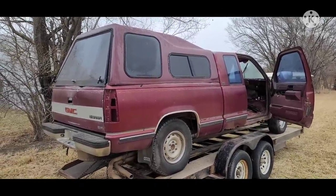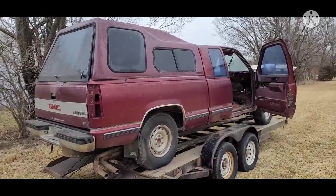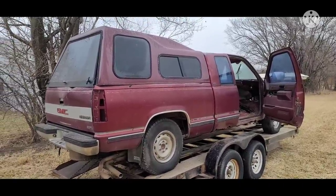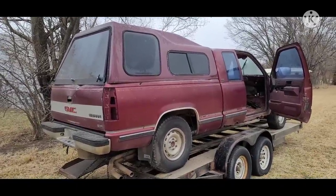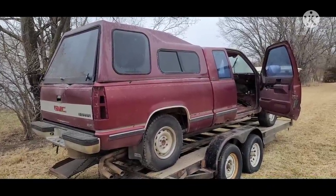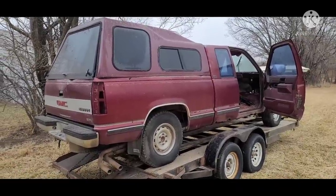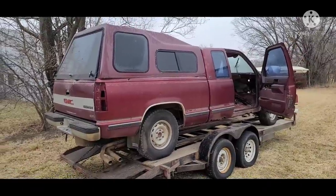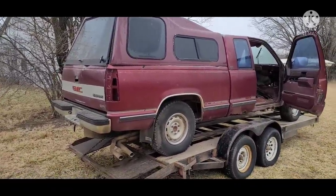The time I bought this, I was working with some youth kids, and one of those guys was about a sophomore, I think, or junior, and he was wanting a vehicle that was easy to work on to be his first truck. And so I was out at the auction and found this thing and bought it, drove it home.